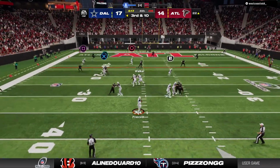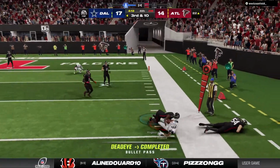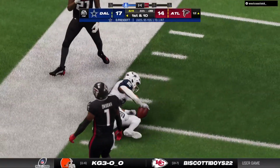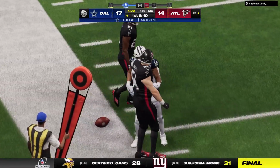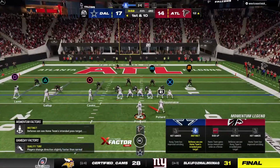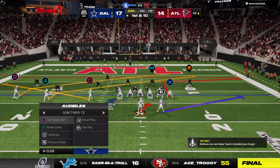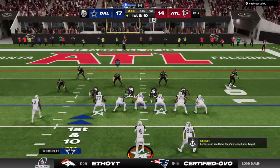Prescott from the gun. He finds his man, Pollard, and he will have a Cowboys first down as they're able to get the third down conversion. And that certainly appears to be a critical conversion right there, because not only do they keep the drive going, they take valuable time off the clock as well. They have to feel really good about that last completion.